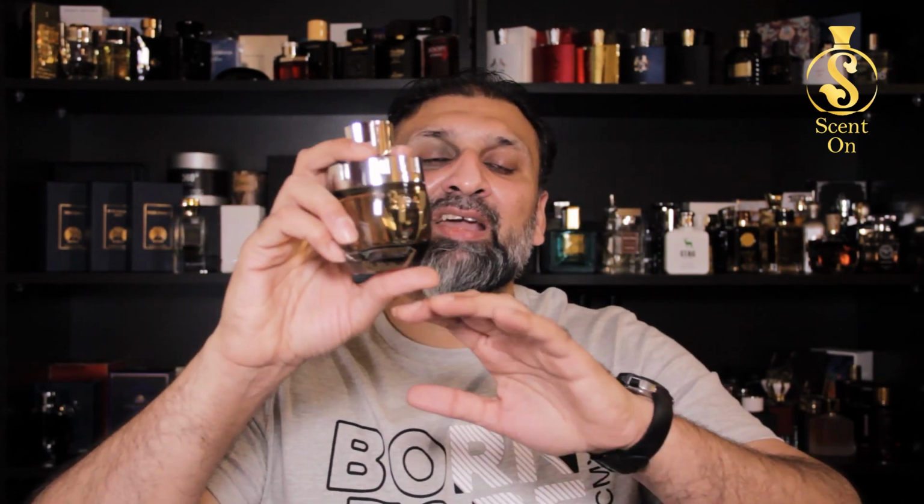So amazing price, unbelievable. The quality of the juice, so good. An amazing product from the house of Afnan, Rare Carbon. So this was about Rare Carbon and Tom Ford's Ombre Leather.